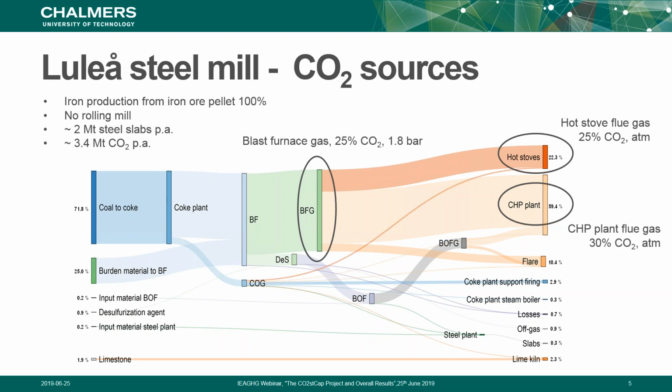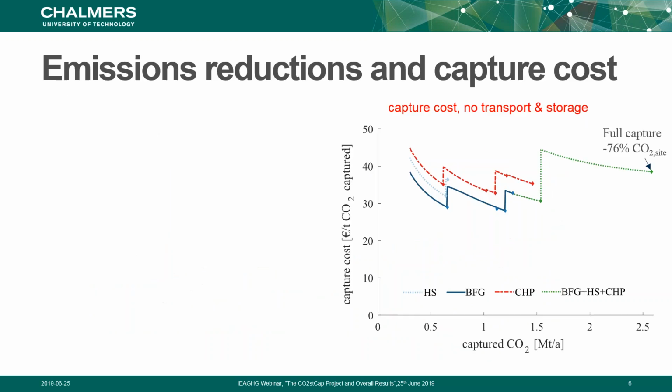All right, the Luleå steel mill basically has 3 CO2 sources that we looked into. 2 of them are atmospheric; they're end of pipe. So those are flue gases, the hot stove flue gas and the CHP plant flue gas, which we see here to the right in the picture. This is a carbon balance, by the way, I forgot to say that. So these have high concentrations at atmospheric pressure, and the blast furnace gas in the middle, which you see here, is a process gas that is used for heating purposes throughout the site. It also has high CO2 concentration, but a slightly higher pressure.